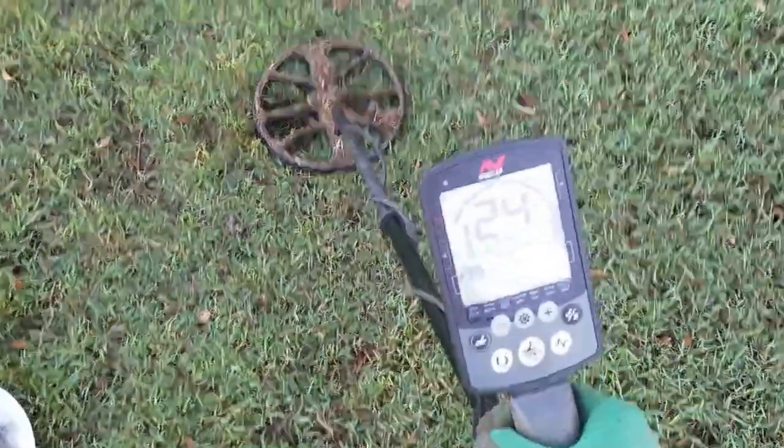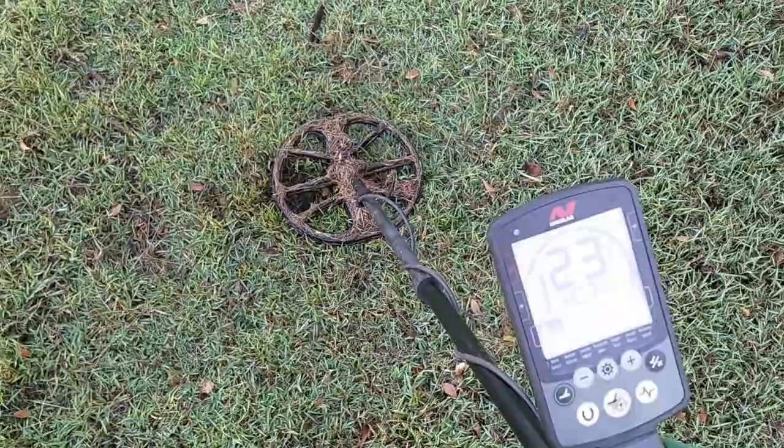Okay, this time there's a big truck coming past.